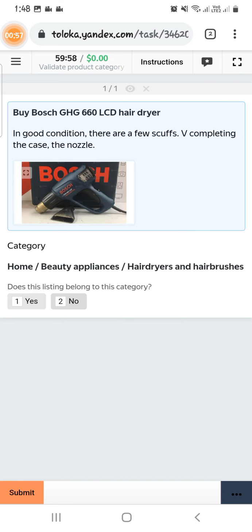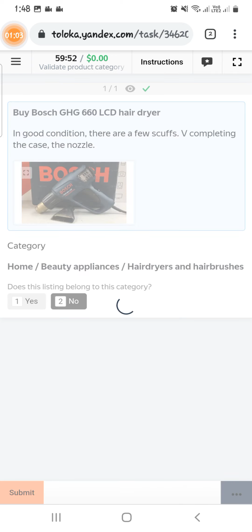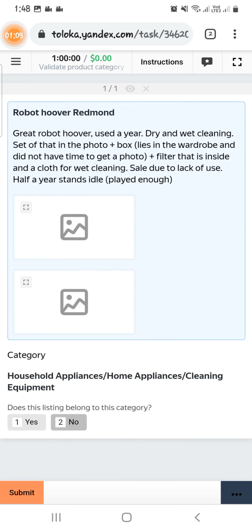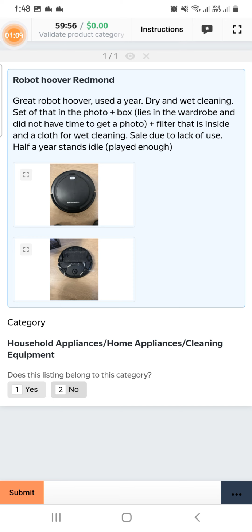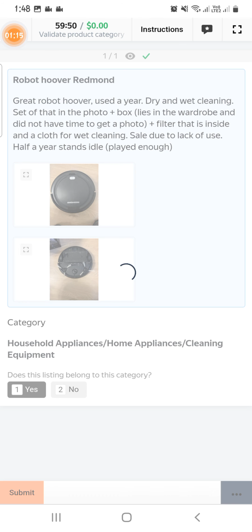The next one is Bosch home beauty appliances. No, it is not used for home appliances, so select no. The next one is a robot, household appliances, home appliances, cleaning equipment. So yes, it belongs to all these categories, so select yes and submit.